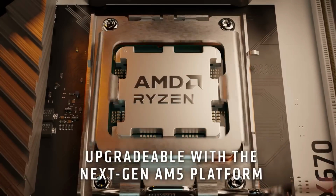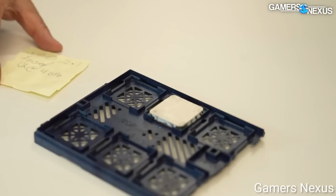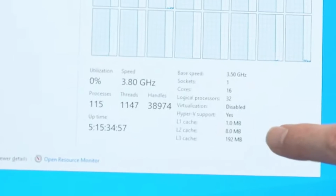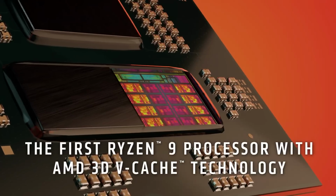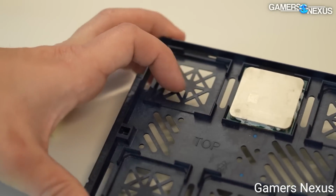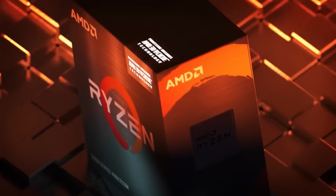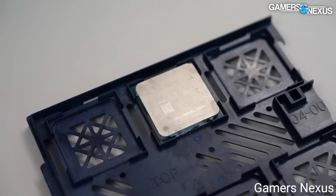But these bad boys are actually pretty different. See, unlike the 7000 versions, the 5900X3D and 5950X3D have 3D V-cache on both chiplets. That makes for an unreal 192 megabytes of 3D V-cache. The 7000 variants only have 3D V-cache on one of the chiplets. As for why they went this route, I somewhat covered it in my video reviewing those parts.